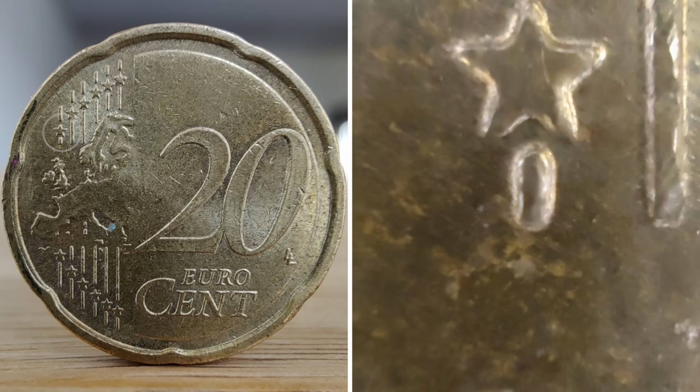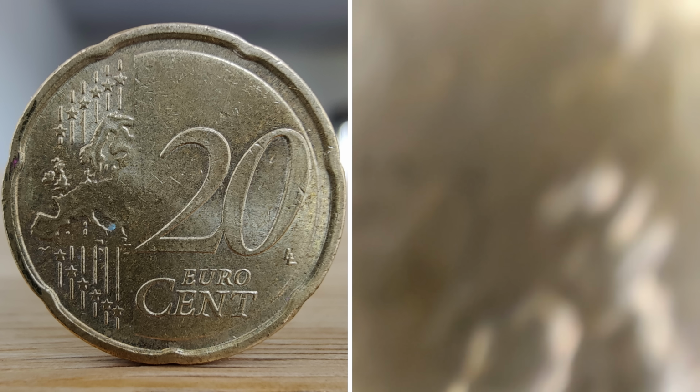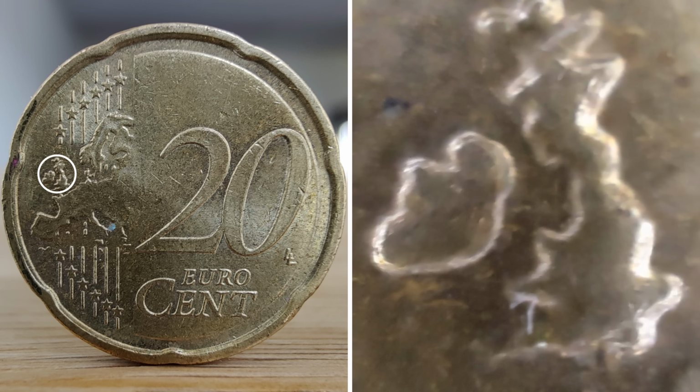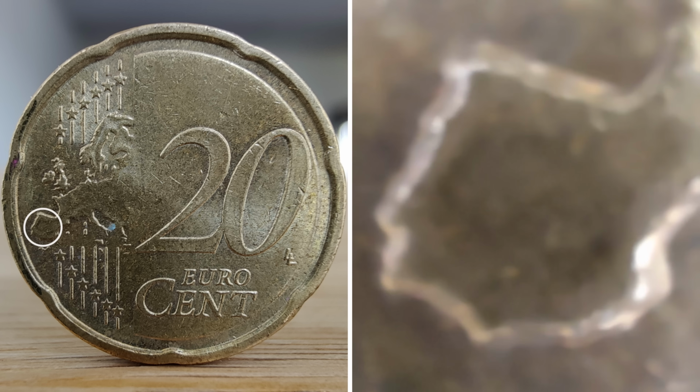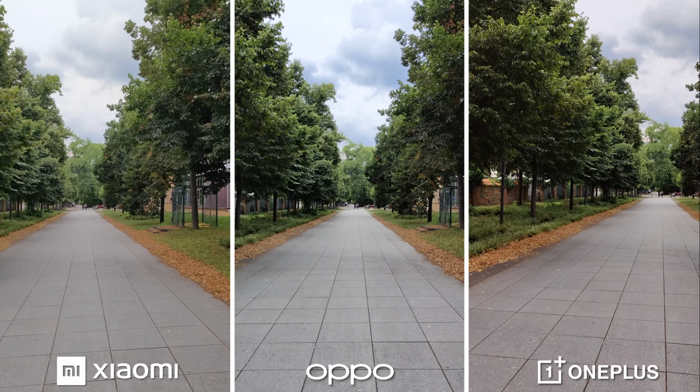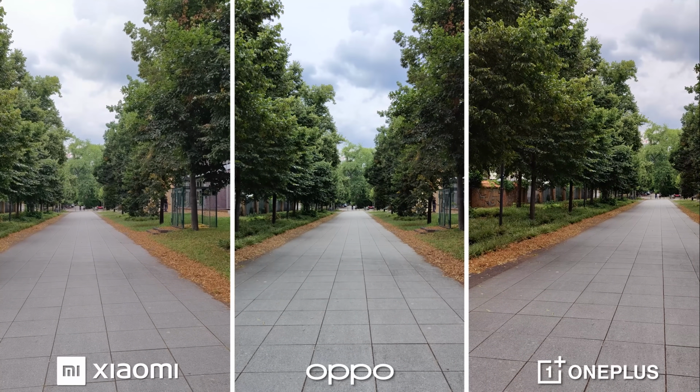Let's take a look. On the left you see a picture of the coin and a circle marks the spot where we are on the right. And yes, you need a steady hand, but the results are incredible, don't you think? Okay, the next focus test is the autofocus test. That means how fast can the camera software recognize the main subject in the picture.